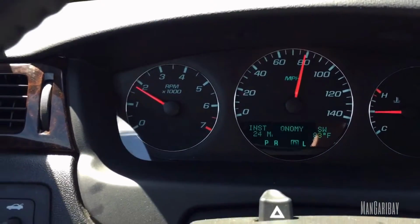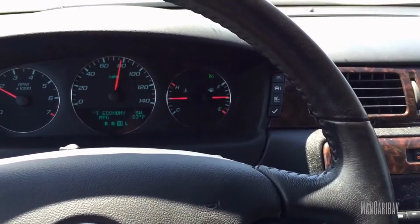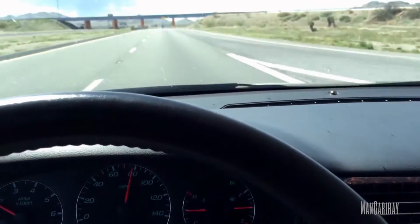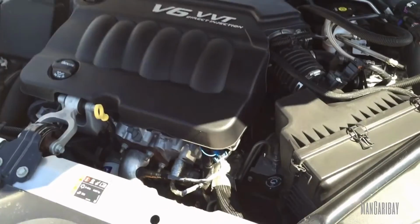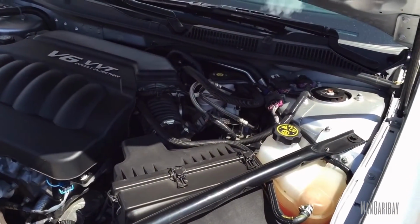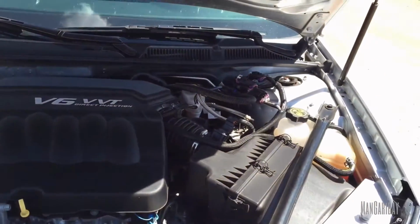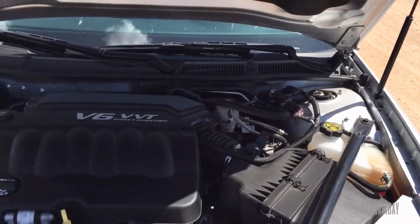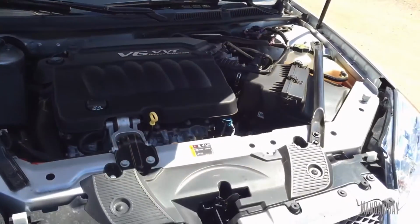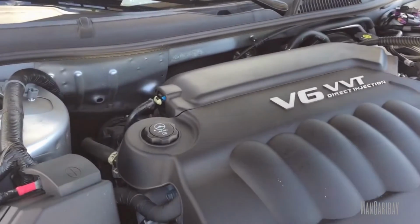And I don't know if you can see, but the instant economy display right now, we're starting to go uphill. Most of the time it was telling me between 28 and 32. We'll see. We'll make our calculations when I park and do a fill up. Well, here you go. I think it's a 3.5 V6 with variable valve timing, and it's a sweet part of an engine. I mean, that's the only thing I like. When you push it, it growls like a big car. But other than that, I think that's probably the only modern piece of technology in this car.